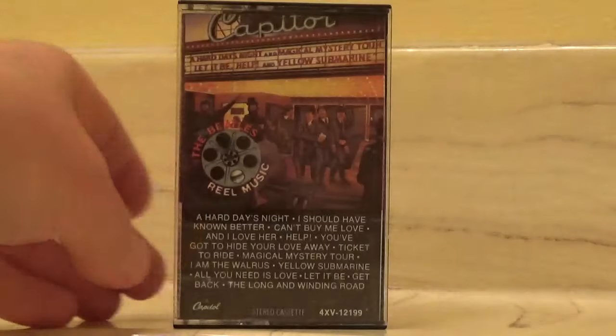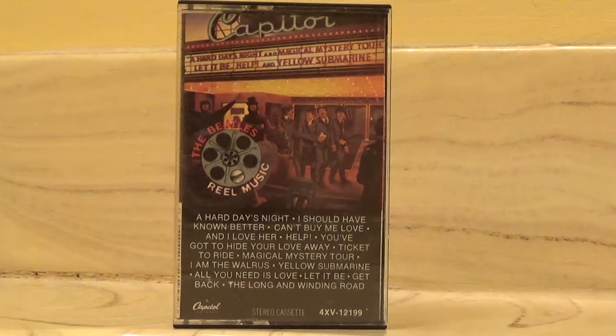So, all right. Then after that, they came out with the Beatles Real Music. And this was basically soundtrack music from their films, A Hard Day's Night, Help, Magical Mystery Tour, the TV, then Yellow Submarine, and finally Let It Be. And this one was released in March of 1982.